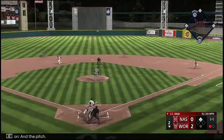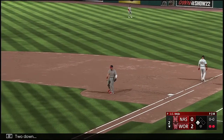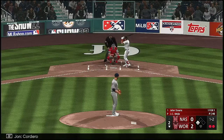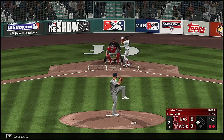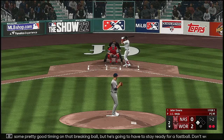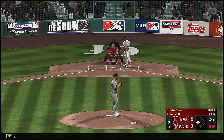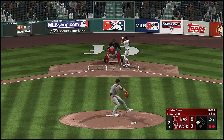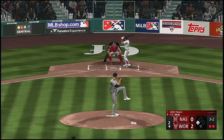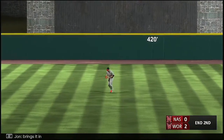And a pitch. On the ground, Mathias collects it, fires over to first, two down. So up next, Jeter Downs doubled his first time up. Cordero on third with two out. Starting to get some pretty good timing on that breaking ball, but he's going to have to stay ready for a fastball. Don't want to watch one go right by you. That misses. 2-2. And that's downed away. Here's a high fly ball out to center. Ray gets under it, brings it in, and that'll do it.